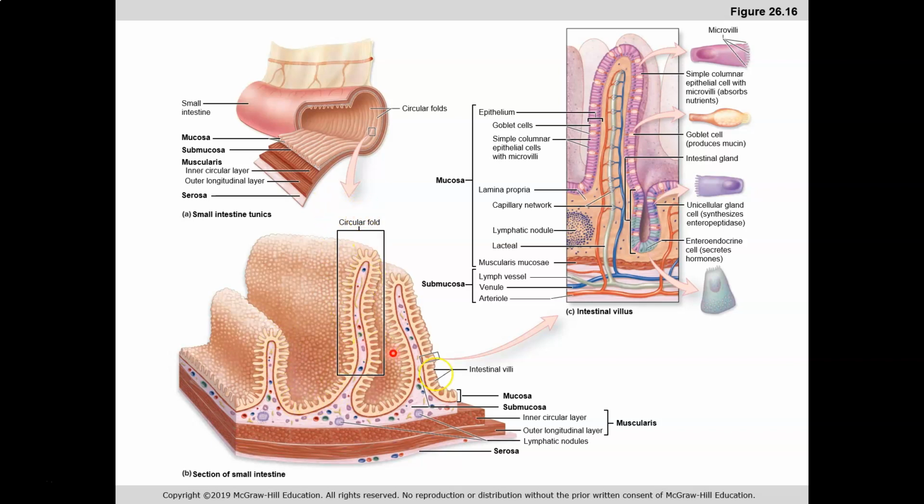And then we take one villus, we blow it up, and on top of that is the microvilli, which is also referred to as a brush border. So you'll see that term brush border. And a brush border is this microvillus structure that's on top of each individual cell inside the mucosal layer of the small intestine. All right, so this is just another view of it.